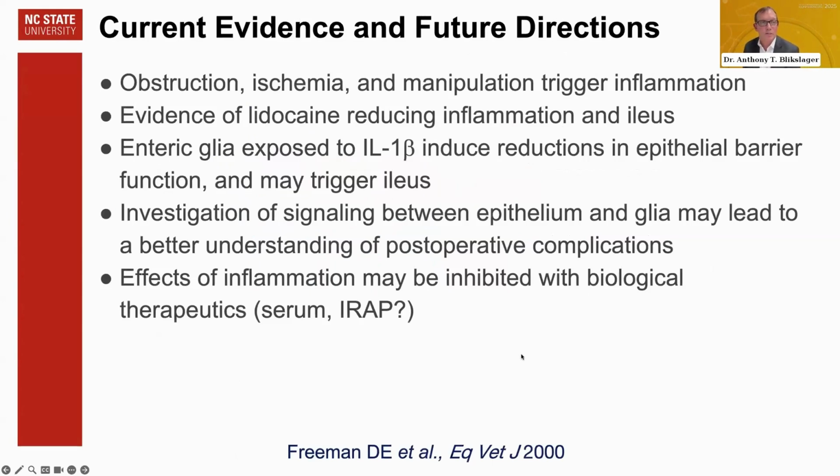So the current evidence and future directions we have right now: I've mentioned that we know that obstruction, ischemia, and manipulation trigger inflammation, which can trigger a postoperative ileus. There is evidence for lidocaine reducing both inflammation and ileus, so we are presently using that medication. I showed just now in those slides that enteric glia exposed to interleukin-1 beta, which we know is there in the bowel, does trigger reductions in what we would call epithelial barrier function, but it makes it leak more, and that may trigger ileus. And there's a lot more work to do there. And then we have a lot more work to try to understand the signaling between the epithelium and the enteric nervous system, including the glia, to try to get a better understanding of this postoperative complication.